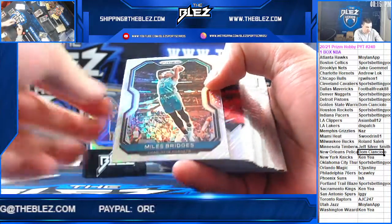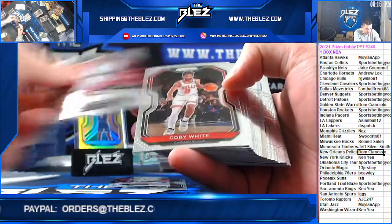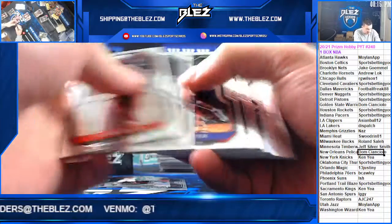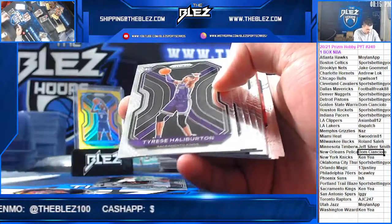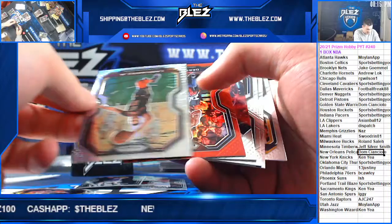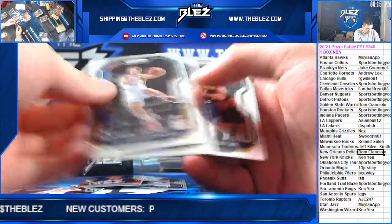Silver Miles Bridges. CP3 silver. Patrick Williams base. Steph. Halliburton base. Red of Derek Favors to 299. New Orleans. Trey Fireworks.